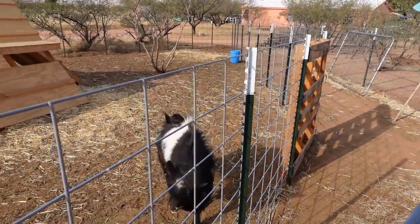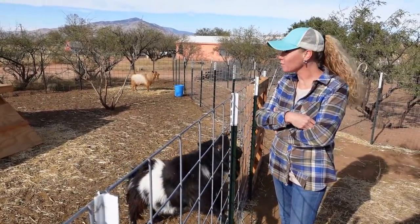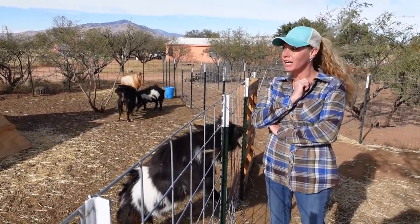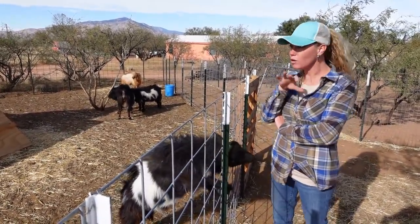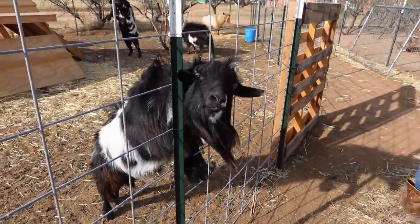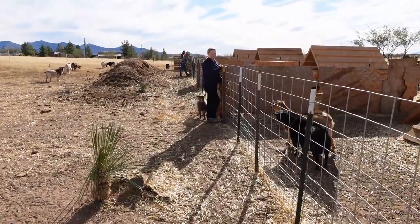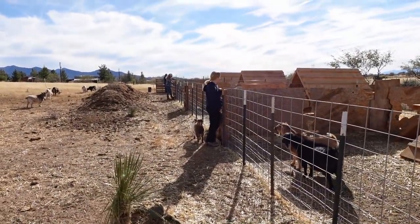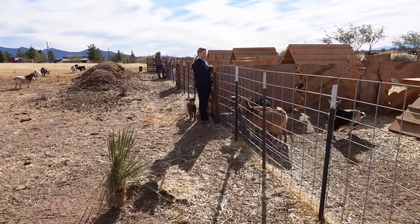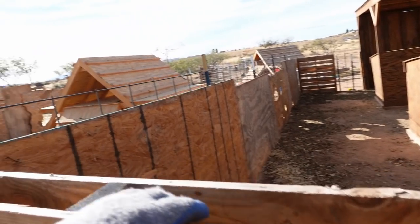Lucky, Legend's touching the fence. He looked up. All right, so I'd love to sit here and just watch them, but we gotta let the does out so that they can reintroduce themselves to each other and see how that goes. So let's go get that done. We'll come back and check on them. Bye, boy. Behave. All right, so we've got all these gates untied and we're gonna open all five of them at the same time. And Lodi is ready. Ready?